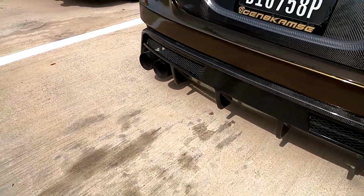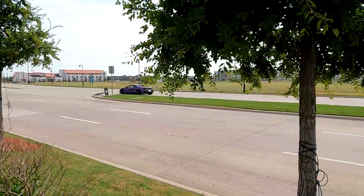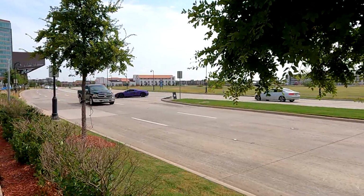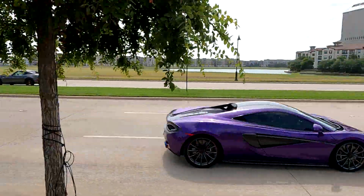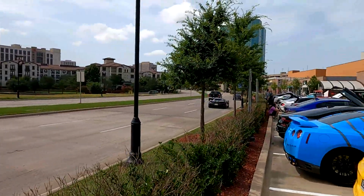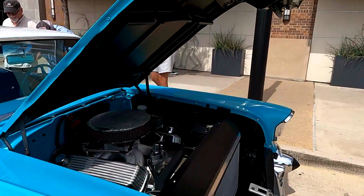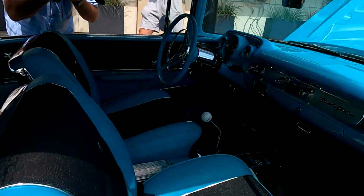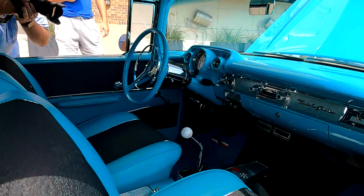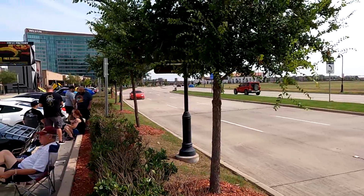That is awesome. Woo, got a purple. That sounds good. 570. Look at this classic we got. Woo! Look at the engine on this thing. Wow. Oh yeah, he put some money in this thing. That is clean. Wow. Toyota Supra.